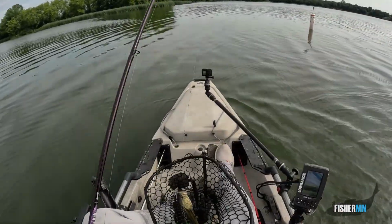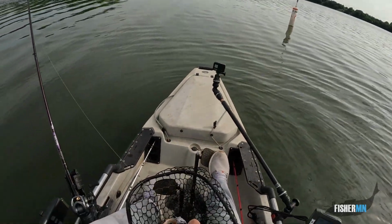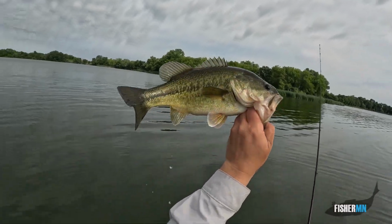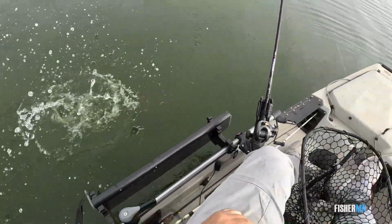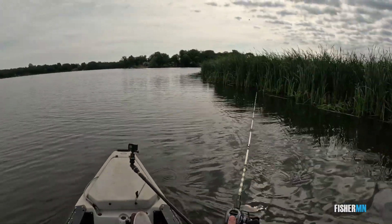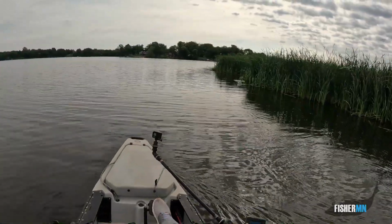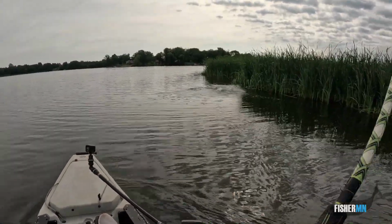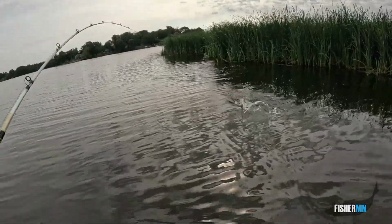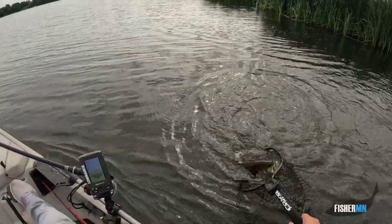All right. See, you just got to read the signs. I saw something swirl as soon as my bait landed. Oh, this guy hit. All right, nice fish. There we go. I knew there had to be one, at least, hanging around the edge. Look at it. That's a good bass.